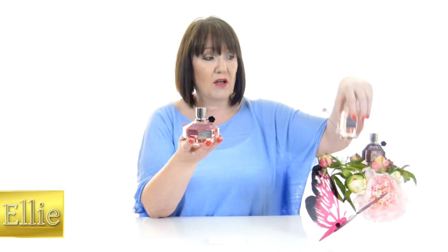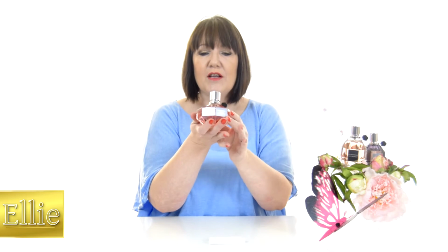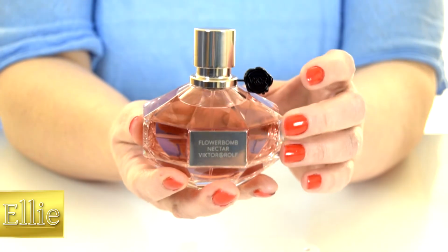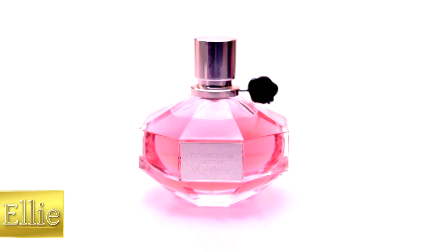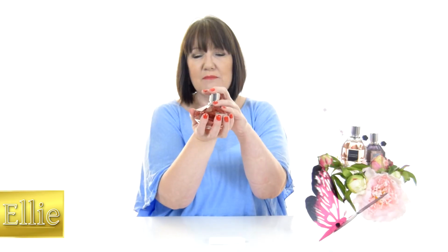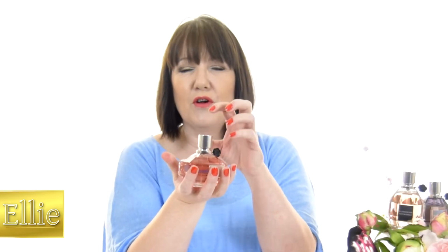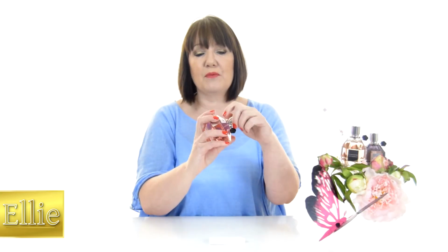So first of all, I'm going to start with the bottle. As you'll see, it does replicate the original Eau de Parfum bottle from Viktor Rolf, but this one tends to be smaller, squatter, and the juice inside it is a really deep pink. The bottle again is multifaceted, and I think that the way that the bottle is shaped, it makes me think of something which is more pure, a real sort of deep essence. So again, it's still got the bomb type tag on it and the silver top.